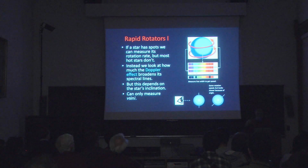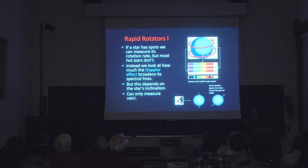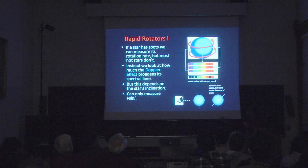Now, just like when you stand on the street corner and listen to an ambulance, when it's coming towards you, the pitch of its siren is quite high, and when it's passed you by, the pitch changes to lower, right? And that's because the sound waves are compressed when the ambulance moves towards you, and they're expanded when the ambulance moves away from you.